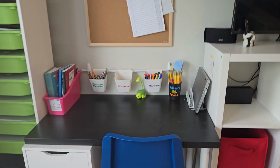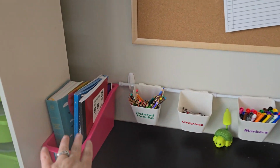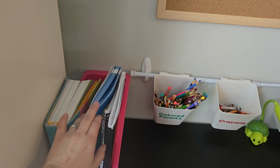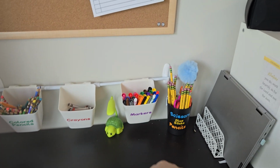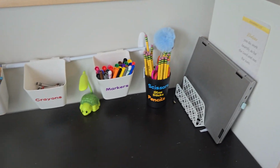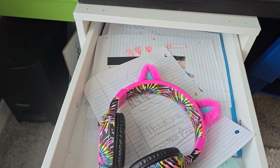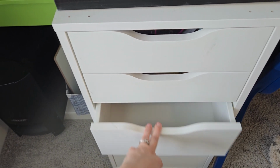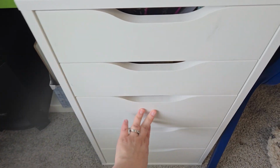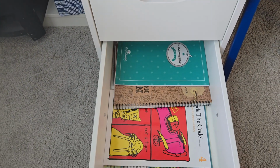Hello. This is my daughter's desk. She has her reading log on her corkboard. She has all of her things in her bin here. So we've got Bible stuff, colored pencils, crayons, her light from the dollar store, markers, all of that stuff. Her computer right here. And then quickly in her drawers, she's got language arts and dry erase markers, that stuff, math, and then her independent work down here.